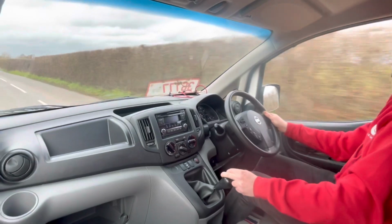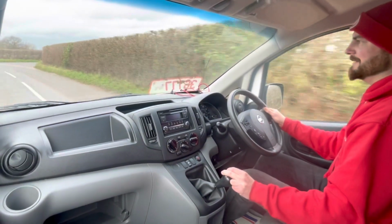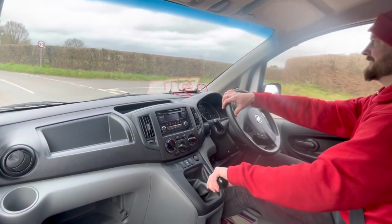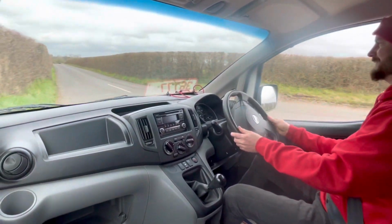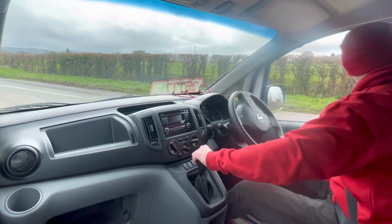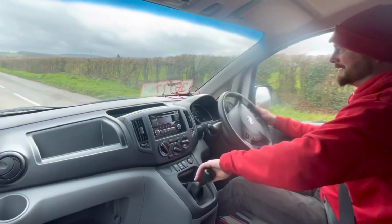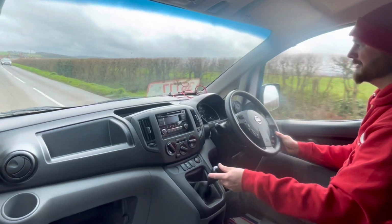And now we're going to apply an emergency stop, brake. Fantastic. Turning circle, watch this. Loads of space. Brilliant. It's not quite black cab level, but it's definitely good. Great for going around town parking manoeuvres.